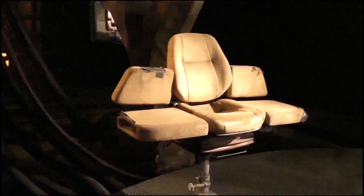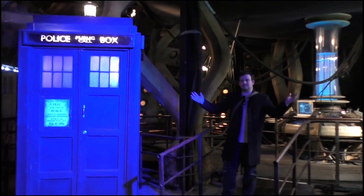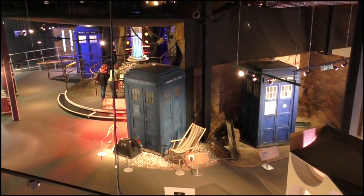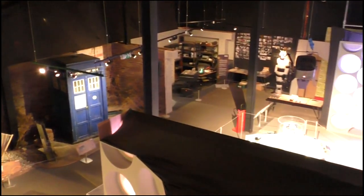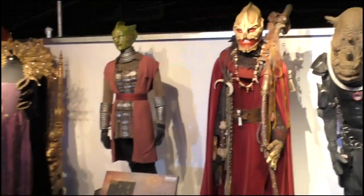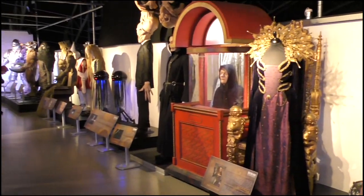Even that bizarre chair, which has been modified into a sofa, stood proudly behind the console itself. I was in nerd paradise, and I didn't want to go. But there was still so much more to see. That basically covered the ground floor, so it was time to move upstairs to the room which held the costumes of the aliens, enemies, companions, and even Doctors.